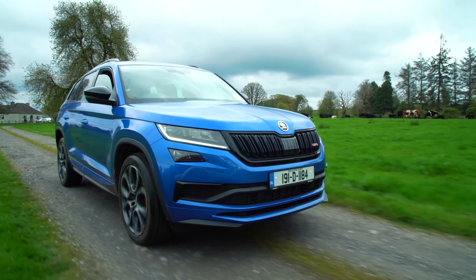The front of the cabin has also been given the RS treatment, with these great Alcantara and leather RS sport seats, complete with this nice little carbon detailing down the side here. There's some more RS badging around the place, lots and lots of red stitching, some more carbon effect on the dashboard and this flat bottom sports steering wheel. So lots of typical hot hatch stuff, and it does feel pretty special. You'd never think from this view here that you're actually sitting in a 7-seat SUV.